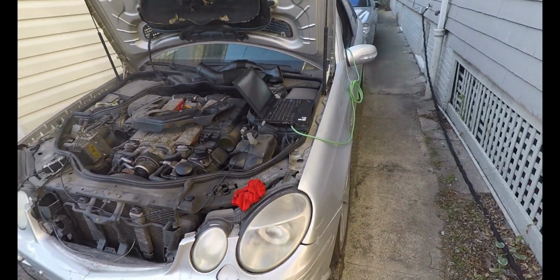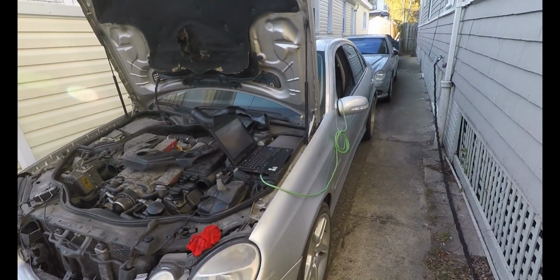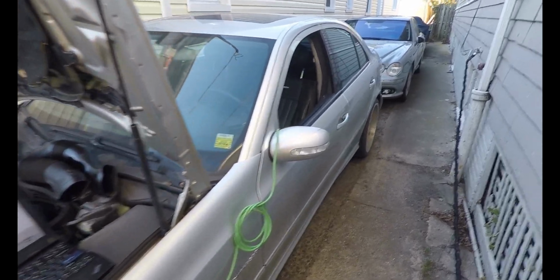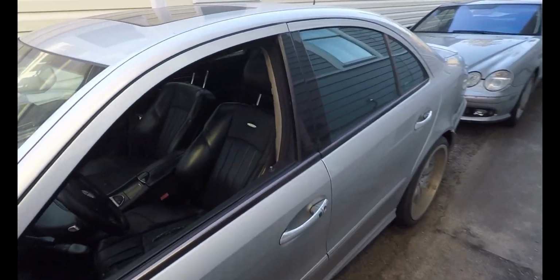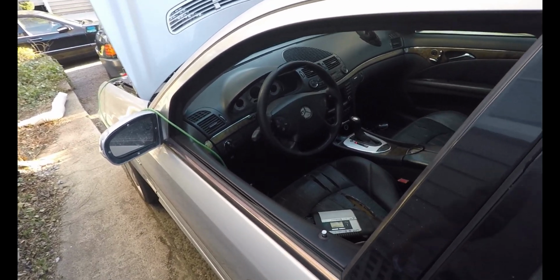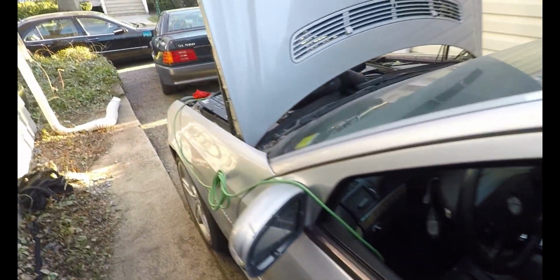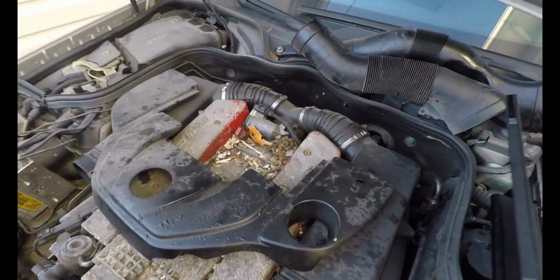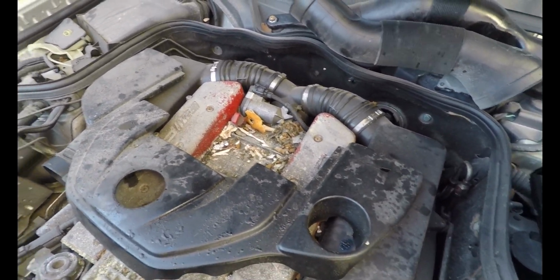E55 2004, I believe it is. Now this is like a barn find in a way. It's been sitting for ages. You can tell it's been neglected, and yeah, it's pretty dire. You got mouse nest and what have you.